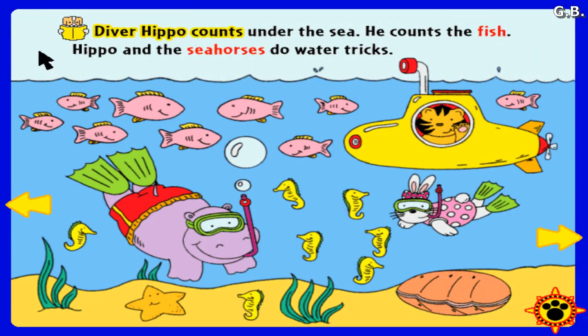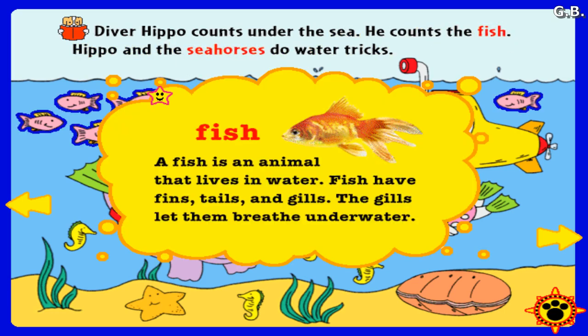Diver Hippo counts under the sea. He counts the fish. Hippo and the seahorses do water tricks. Fish. A fish is an animal that lives in water. Fish have fins, tails, and gills. The gills let them breathe underwater.